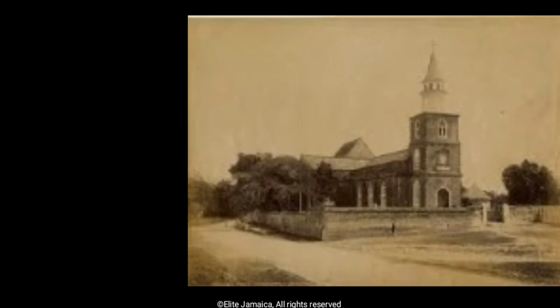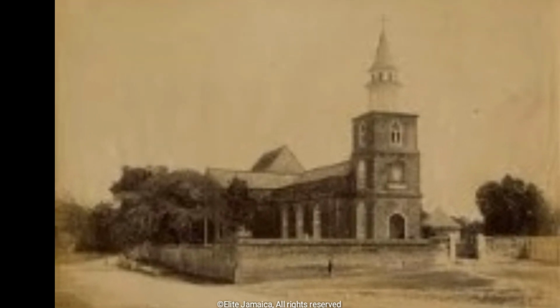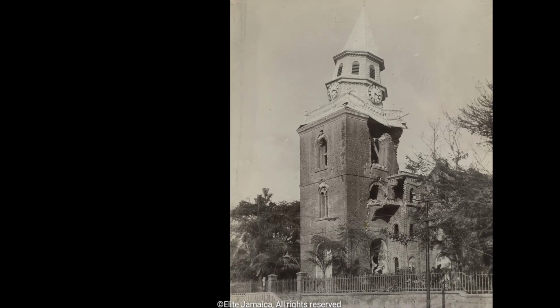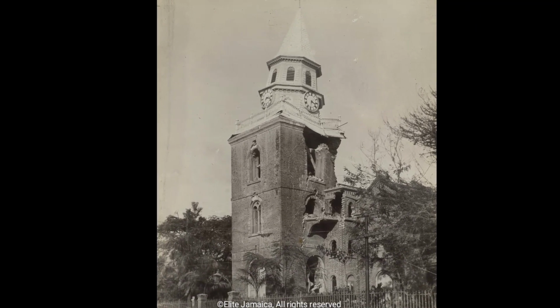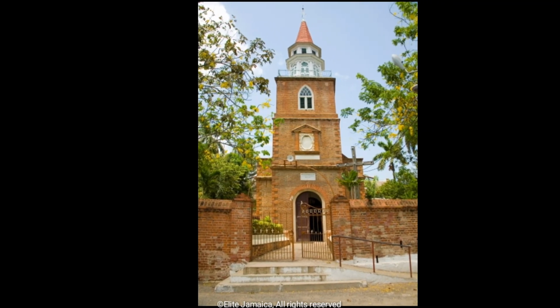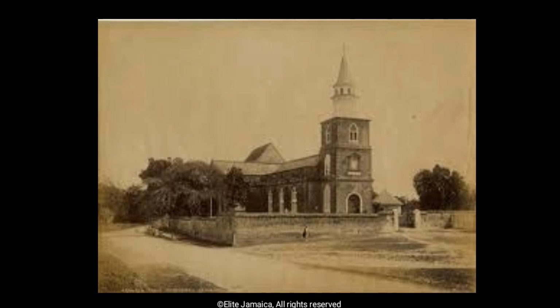East of the square, on Red Church Street, stands the Anglican Cathedral on the site of the Spanish Chapel of the Red Cross. It was destroyed by Cromwell's soldiers. The first Anglican church building was destroyed by hurricane in 1712, but was rebuilt in 1714. In 1843, it was named the Cathedral of the Jamaican Diocese of the Anglican Church.